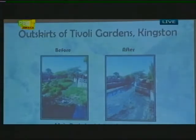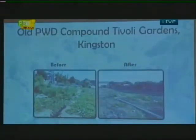We also went into Tivoli Gardens. This also is a drain that you see here. This is what it looked like before. Trees were growing in it, and this is what it looked like afterwards. Now I can tell you, we carted out just under 400 tons of solid waste from that gully, and this is over like a 500-meter length. And we cleaned that. That also is Tivoli Gardens, and we're doing some work there.